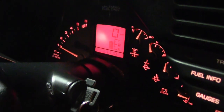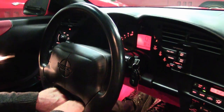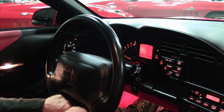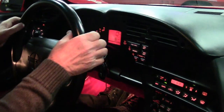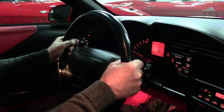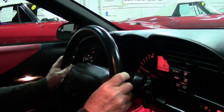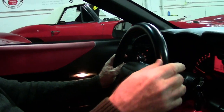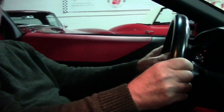And this is the last year, of course, for the LT1 as far as the C4 is concerned. And this car is a delight to ride and drive in. I have one too, but mine is a 92, and it's the same layout basically. This one has dual airbags. Mine has a single airbag just in the steering wheel. It's a great driving car.